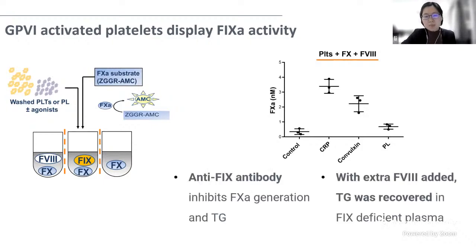By applying the anti-9 antibody, we found an inhibition in both 10A generation and thrombin generation experiments. We also found that with factor 8 added, the TG was recovered in the factor 9 deficient plasma. So all this data suggests GP6 activated platelets can initiate TG via platelet-derived 9A activity.